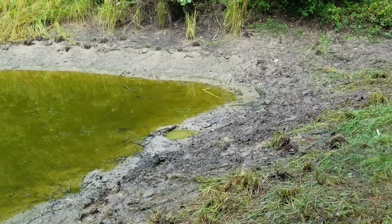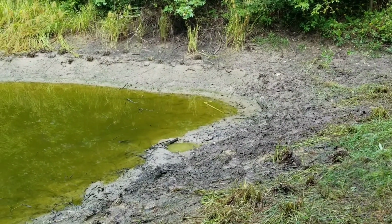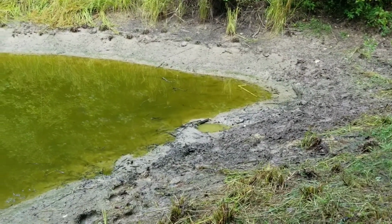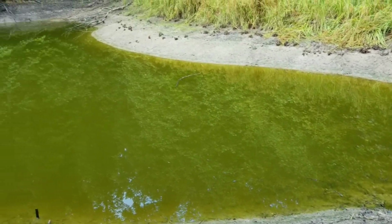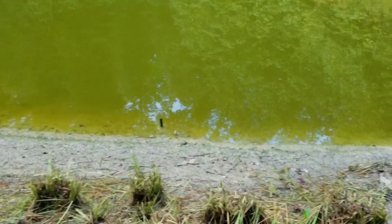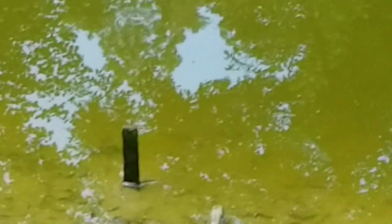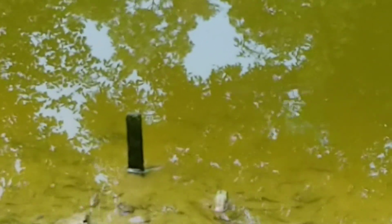But we got another bigger concerning issue, we think. And it's coming back up here this morning. It's about 9 o'clock or so. It is looking like we've got a leak in the pond, because it has gone down more overnight. You see that stick right there in the water. Maybe kind of hard to tell on the video, but yesterday the water level was just a couple inches down on that stick, and now it's about 4 inches down.